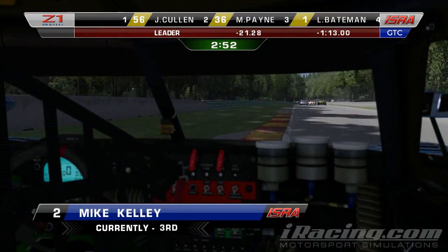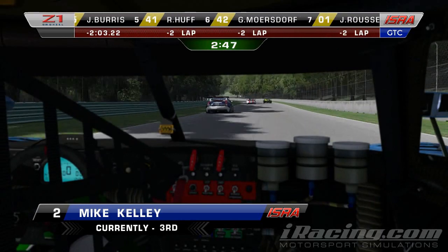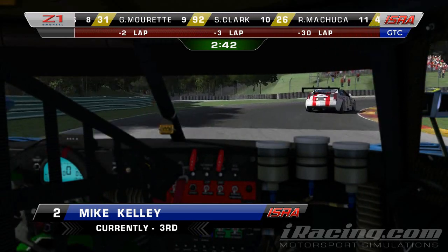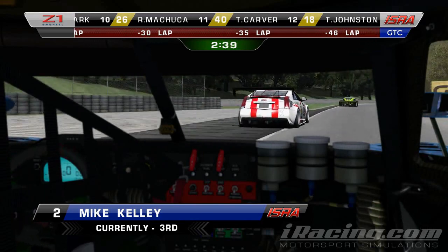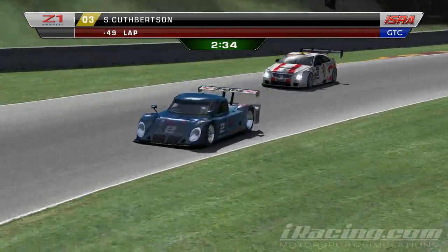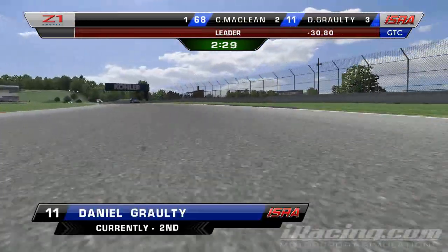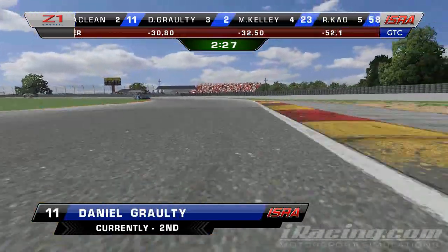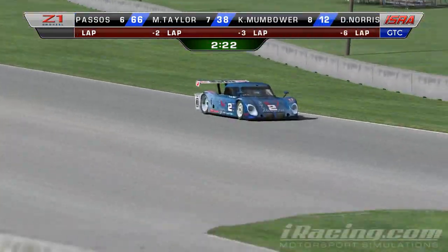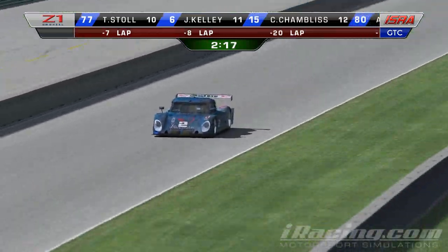Speaking of traffic, look up ahead. Yeah, so we pointed... Oh, it looks like Giralty's going to be able to get by before he hits Canada Corner, and that's really not going to benefit Kelly in any way. He'll get held up a little bit here behind the 01 of John Rasuto as they head into 13 and 13A. So really the gap's pretty much the same, and I think we're going to have to see a mistake from Daniel Giralty and not Mike Kelly if you want to catch him and make a quick pass for second place in class.